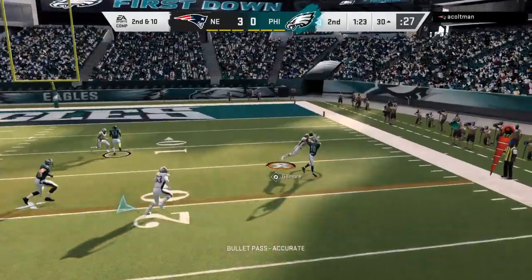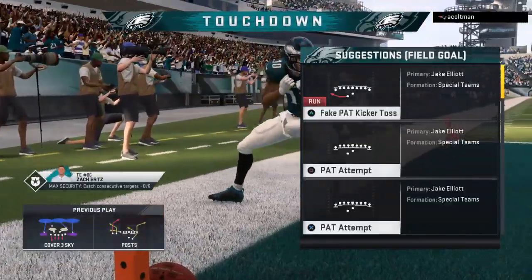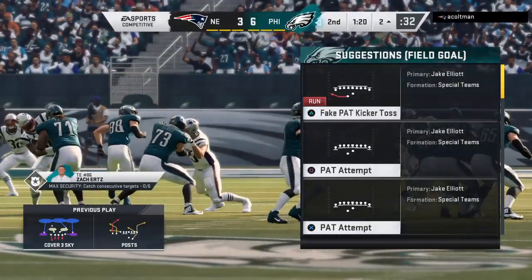Wentz to throw again. He'll hit Jackson, complete. Touchdown, Philadelphia. Deshaun Jackson, 30 yards. And the Eagles have taken the lead.